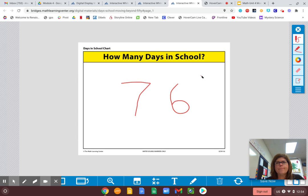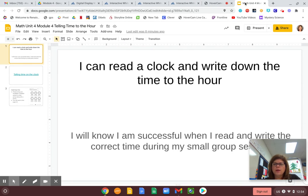Okay, I am going to now show you what we're going to be talking about today. Today in math, we are going to work on our number corner activities. So we'll be in our number corner booklet. And before we went to distance learning, we were doing a lot of things with our number corner on the bulletin board. And one of the things was we were talking about telling time. And so we really haven't been doing that.